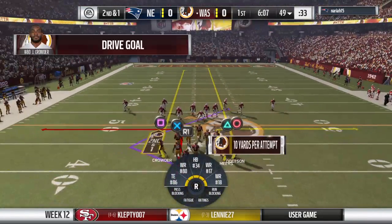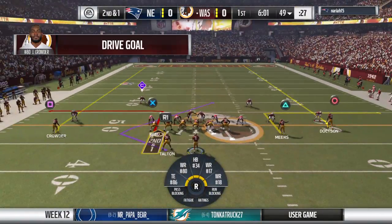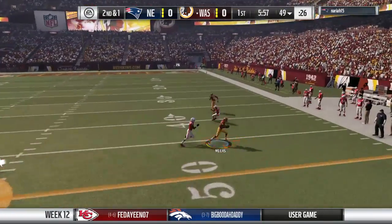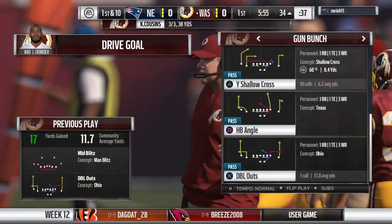And what a really nice gain right there on first down for them. Brings up a nice second down for them. Here we go now. Blue 90. Now a second down throw for Cousins. And he will find his man on the outside. 17 yards is the pickup there for number 17.